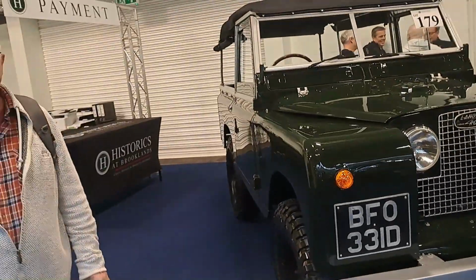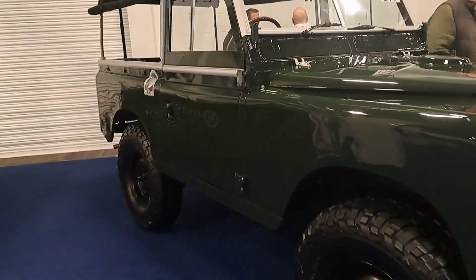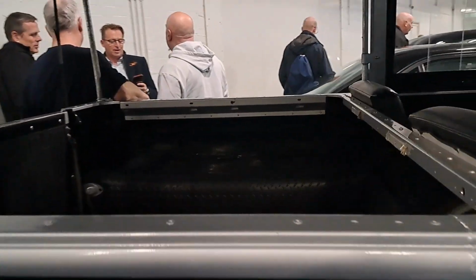1966 Land Rover Series 2A 88-inch wheelbase on much bigger wheels and tyres than it would have normally been. And they're very shiny too.